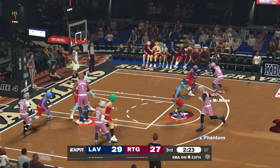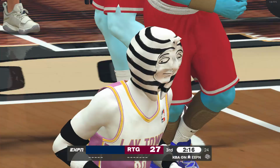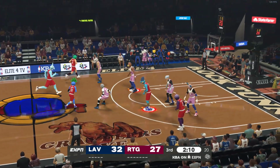Some nice passing here by Dallas. From outside the arc, hits it from three-point range. He's got 6. He can really stroke it from deep. You have to keep better tabs on him.